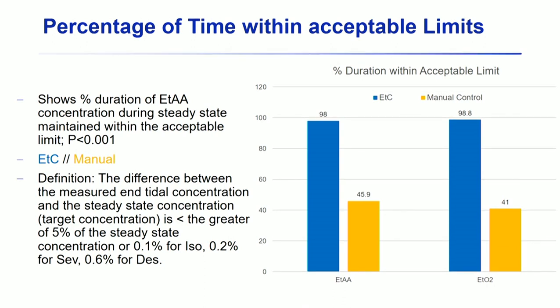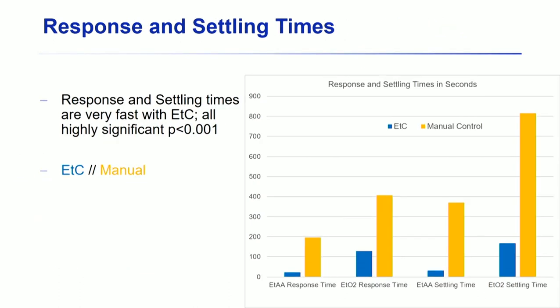Statistically significantly more time with end tidal control, staying right near that end tidal setting that you want. Exactly what we expected to see, but really good to see it backed up by the numbers there. 98% for agent, 99 almost for oxygen, that you're staying right at your set value, closer to the 40 to 50 range when you're not using the end tidal control feature.